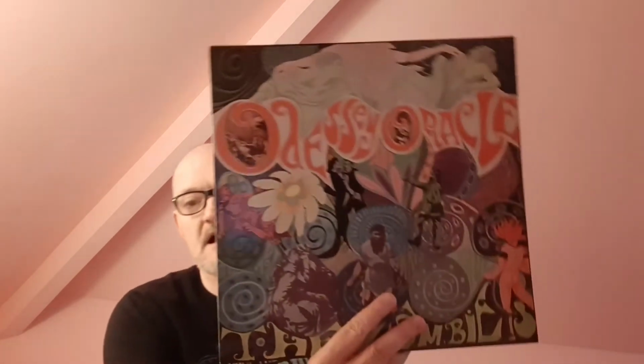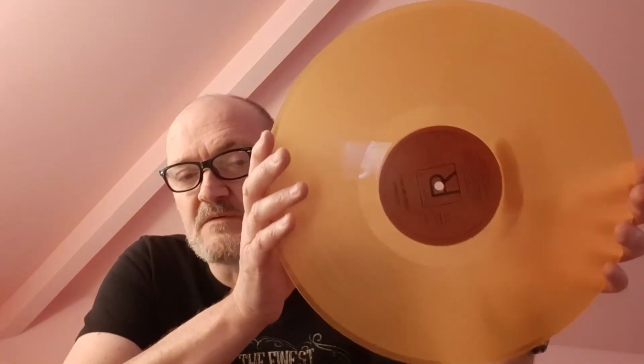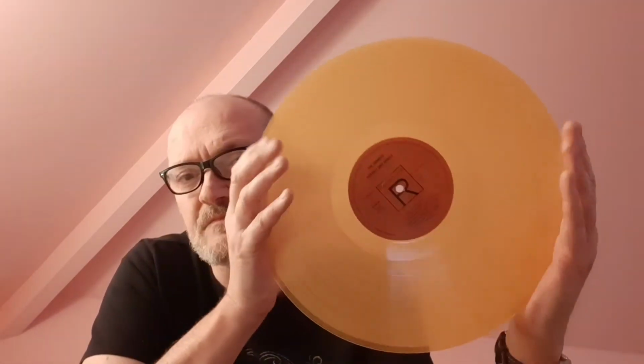And then we'll go for orange. And this is Odyssey and Oracle. And this is a wonderful limited edition that Sainsbury's did a couple of years ago, or it could have been actually just last year, I think. They did it on orange vinyl. So that's wonderful. It's like a translucent kind of orange there.